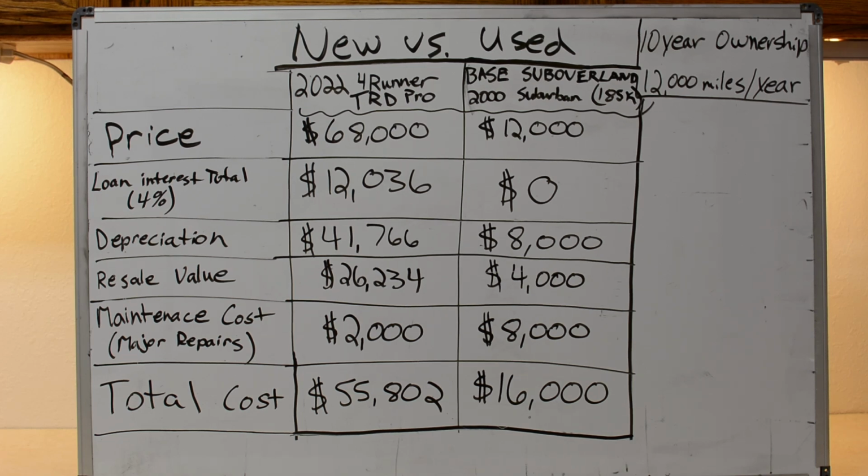And so I know right now I'm taking this video, inflation's crazy, you know, all these things are going on in the world, and it is affecting price. And so that's the price that you can expect from a dealership, at least around Idaho. Might be more in your area or less, but I think that's a pretty good basis. So $68K for this TRD Pro. And for the base SUBOVERLAND, we price this 2000 with around 185K will be around 12 grand with that base package, and then you can add on from that.